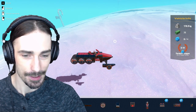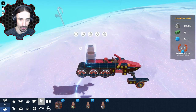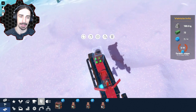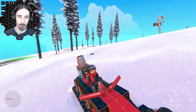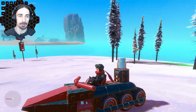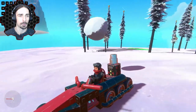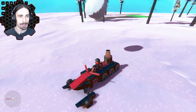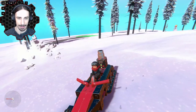All right, anyway, we need to use, oh, that is a big snowball dispenser. How big is this snowball going to be, the size of a beach ball? Is this basically a beach ball dispenser? Oh, there it goes. Oh, it's blurry. I can't see anything. Why is it so blurry? Oh, that's a decent size. That's more like a snow boulder than a snowball, but hey, it's still something.